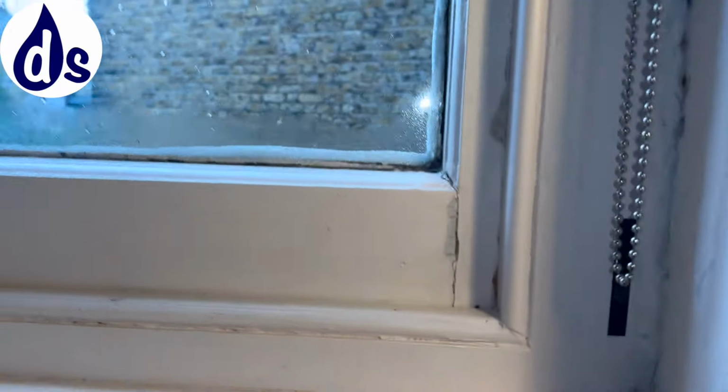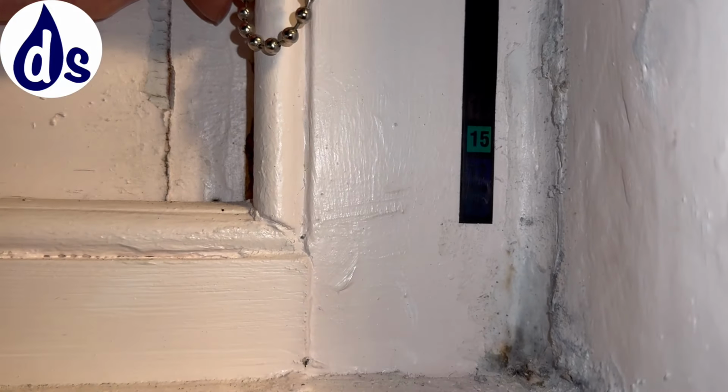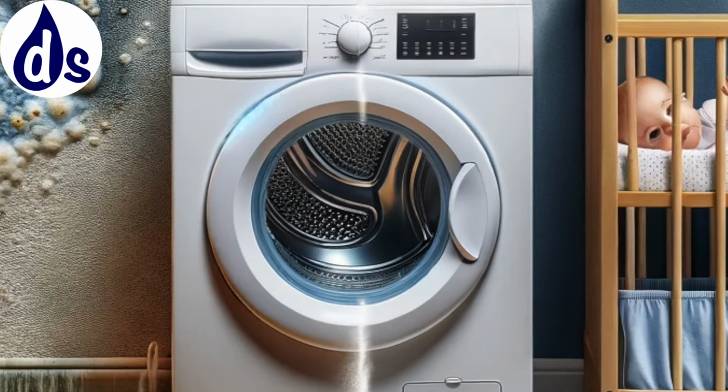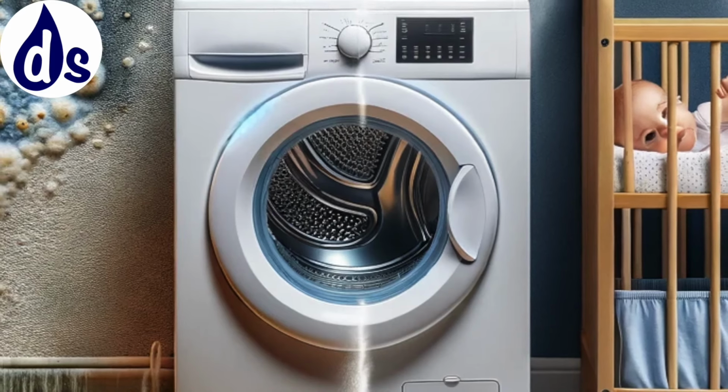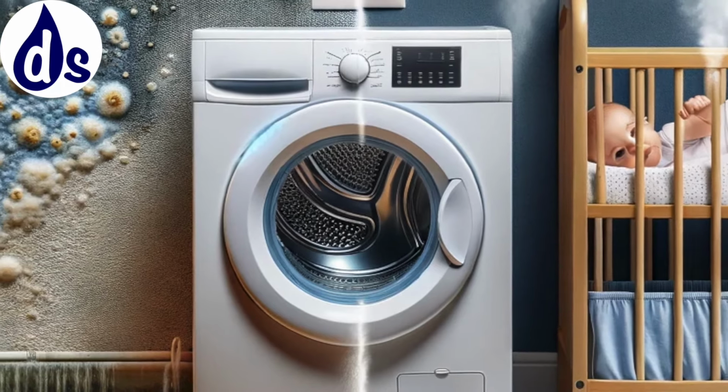I typically run a dehumidifier at night because I've got insufficient ventilation from the kitchen, so I make up for it by taking water out of the air with a dehumidifier, and that is what I encourage you to do if you have insufficient ventilation. Here there is insufficient ventilation from the kitchen as well as the dryer. You should supplement the ventilation with a dehumidifier.